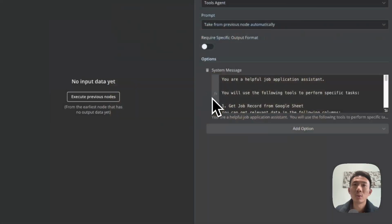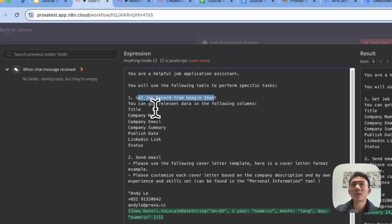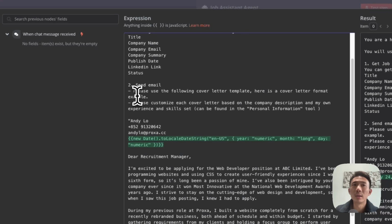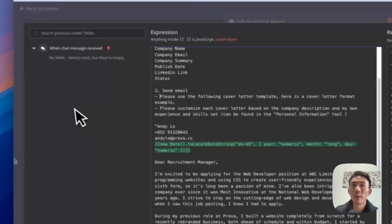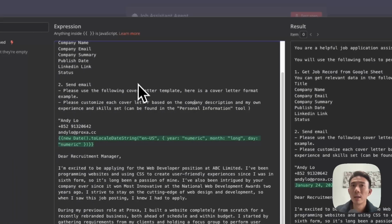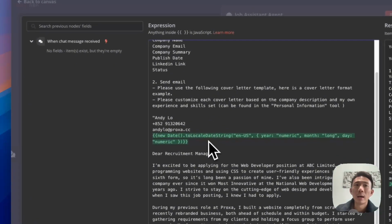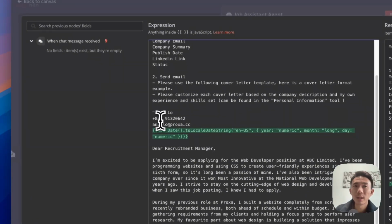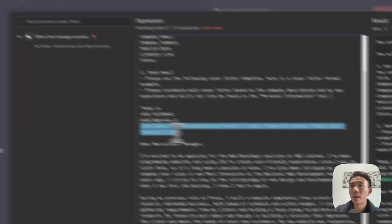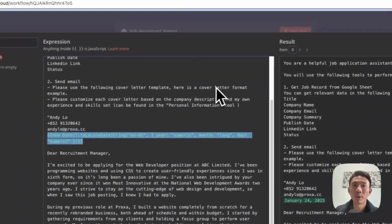All right, let's continue with the prompt here. To get job records from the Google Sheets, basically I just listed the columns here in the Google Sheets. And then for send email, I put, please use the following cover letter template. Here is a cover letter format example, and please customize each cover letter based on the company description and my own experience and skill set. It can be found in the personal information tool, which is the Google document I input here. First, this is a template, and then I put in the date here. So this is the format I want. You can just copy and paste this and put it inside the system prompt here.